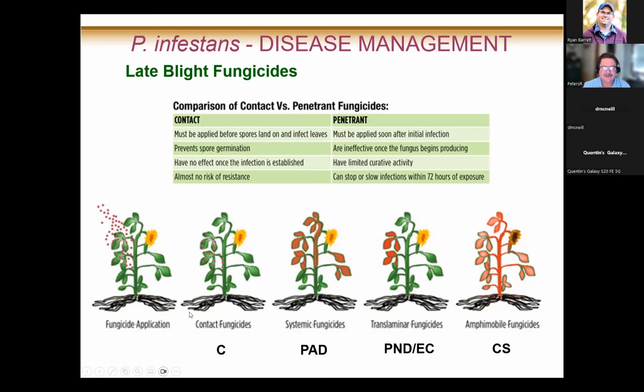Okay, thanks, Dwayne, for those comments. And just before we leave the contact fungicides, and on the next slide I'll show that in a bit more detail, the coverage is super important, and water volumes are certainly a factor there. So that's something to consider.